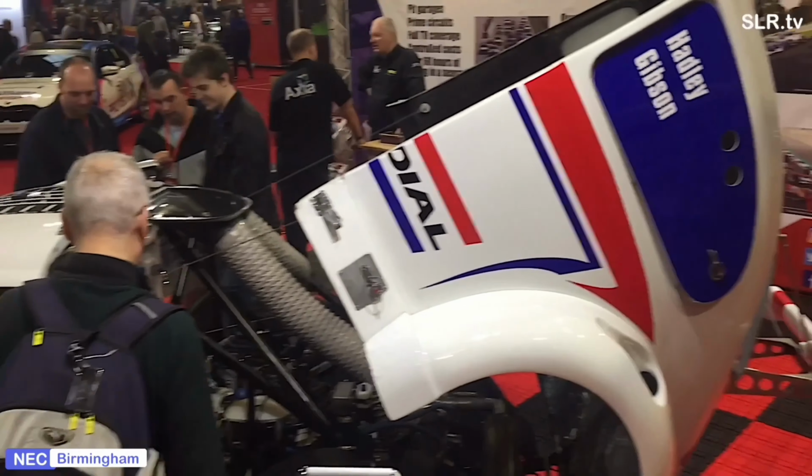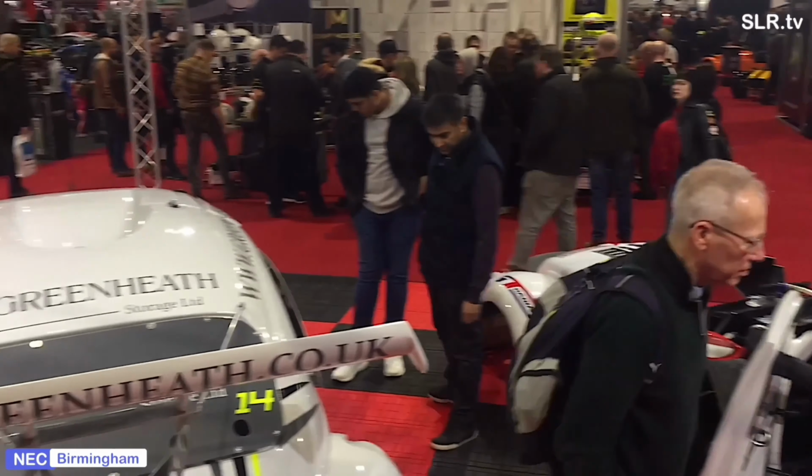Great bit of retro for you, the Fun Cup. It's just great to see the cars again. You could go out and win your first race, 10 grand the better. This is fun motoring if ever there was.